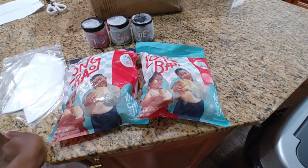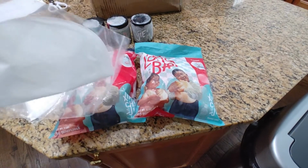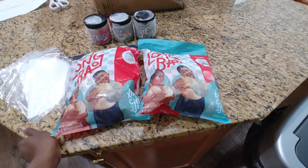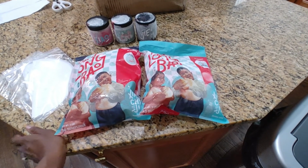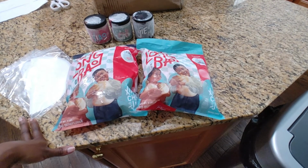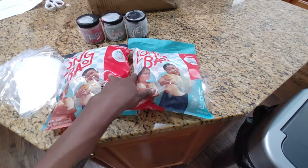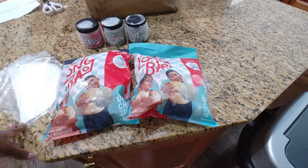And like I said, I do appreciate the free gift, perforated parchment paper. So stick around. I'm going to try these with the sauces, and we'll let you know how it goes. In the meantime, I'm going to stick these in the freezer and those in the fridge, I think.